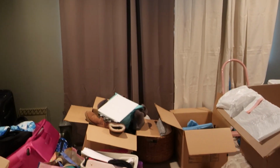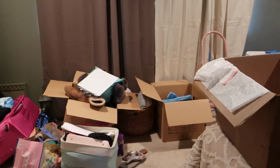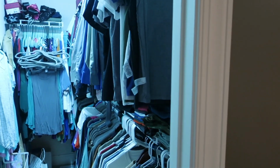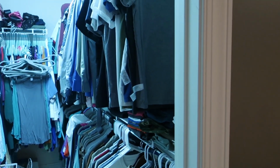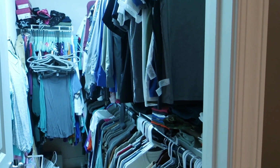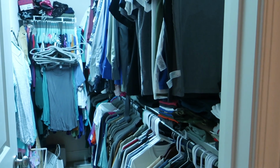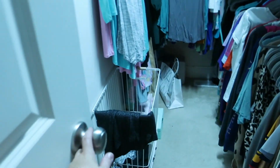Nowhere to put the shoes and all of that until the Alpha gets here, but I feel pretty hopeful about it. And then over here is the other closet where we're getting the Container Store stuff put in. It is going to make such a huge difference. I cannot wait to show you the after in this closet. Who designed this closet?